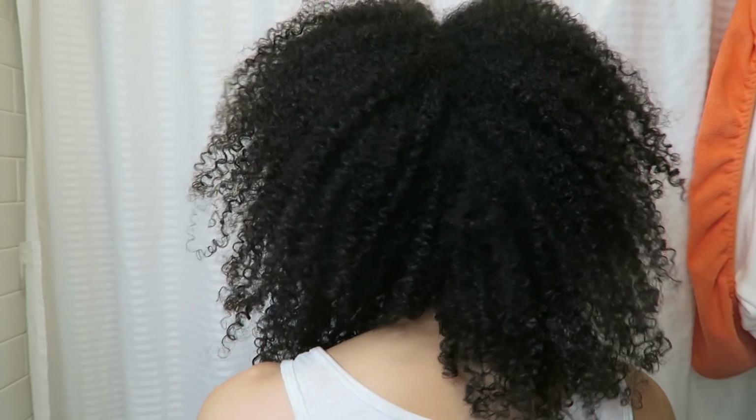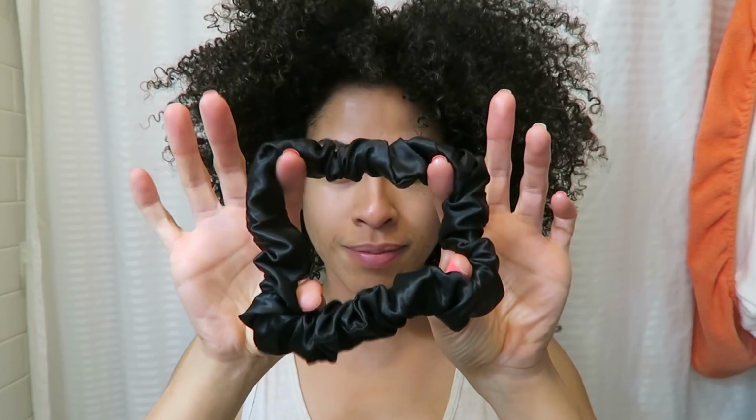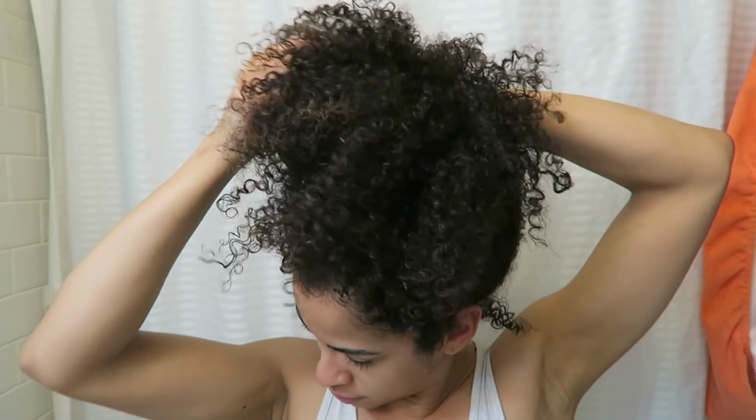And here's my hair done, dried, just fresh and ready to go. But I don't have anywhere to go because this is bedtime for me, but it's nice to know this looks good. And then I take the Diva Curl High Shine because I like to use some type of finishing oil to smooth my hair in my high pineapple. This is the silk scrunchie that I use every night before bed.